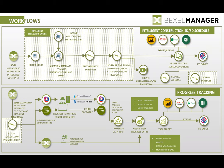Later, when the 4D, 5D simulation is generated, you can, in this workflow, easily select the elements which are planned for the following day, following week, following month, and via BCF format, send this to the construction site. You can input the progress on the construction site directly in Bexel Manager, but you can also use any other application. In this example, let's say Trimble Connect or Autodesk BIM 360 on the site.